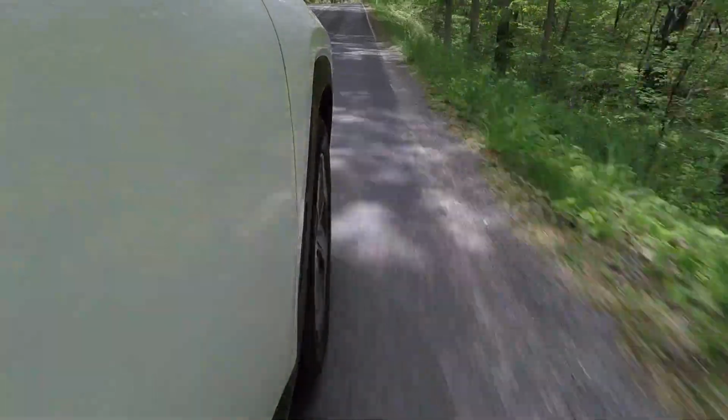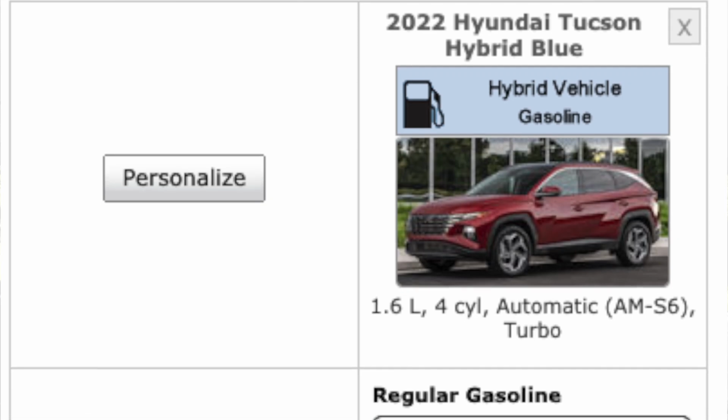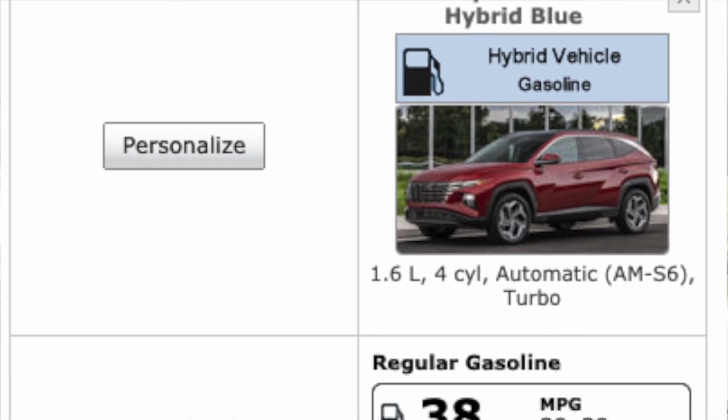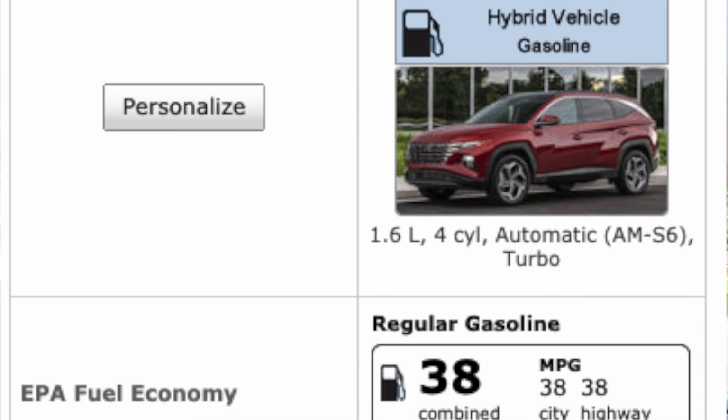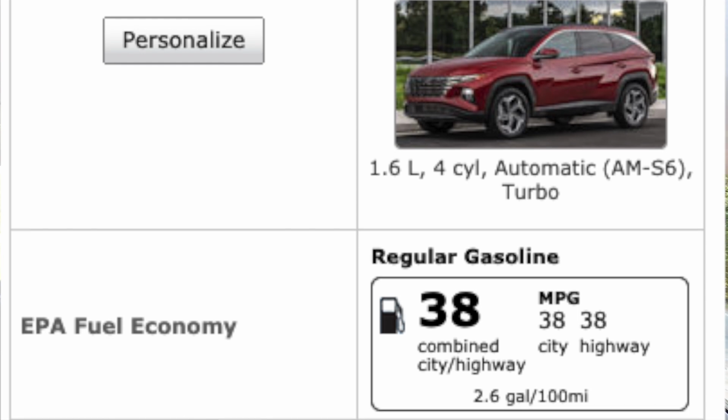Overall, I have to say that I'm quite impressed with this powertrain. Nice and refined, it's very quiet, it operates smoothly, and I get 37 miles to the gallon in the city, 36 miles a gallon on the highway, and 37 miles combined. And that even actually improves a little bit further if you get the blue trimmed Tucson hybrid. You get fewer features and it's maybe not quite as luxurious, but you get even more fuel economy out of it. So if you really need an SUV but want great fuel economy, that would be your choice.